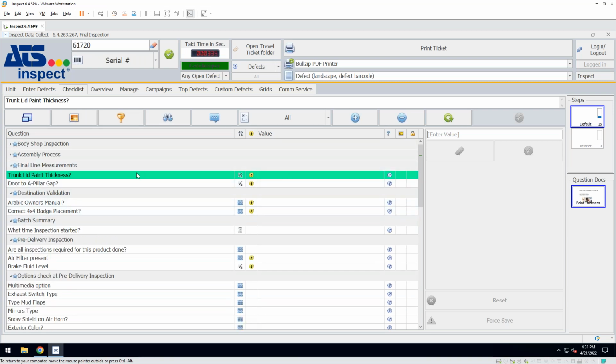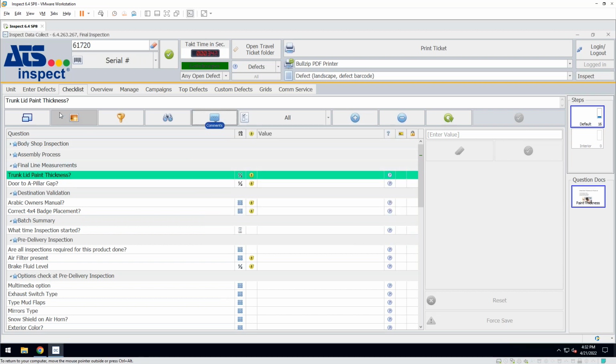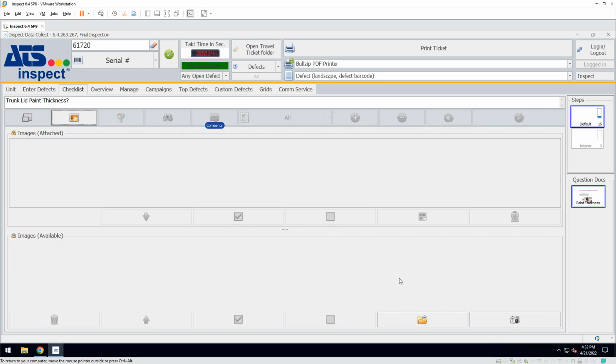What can be done as well for the questions while answering them? The operator can type in a comment, so they can type in any comment here. They can take a picture. I don't have a webcam connected, but if they are using, for example, a tablet, they could use the built-in camera, take a picture of what they've seen that is not correct, and store that in a database.